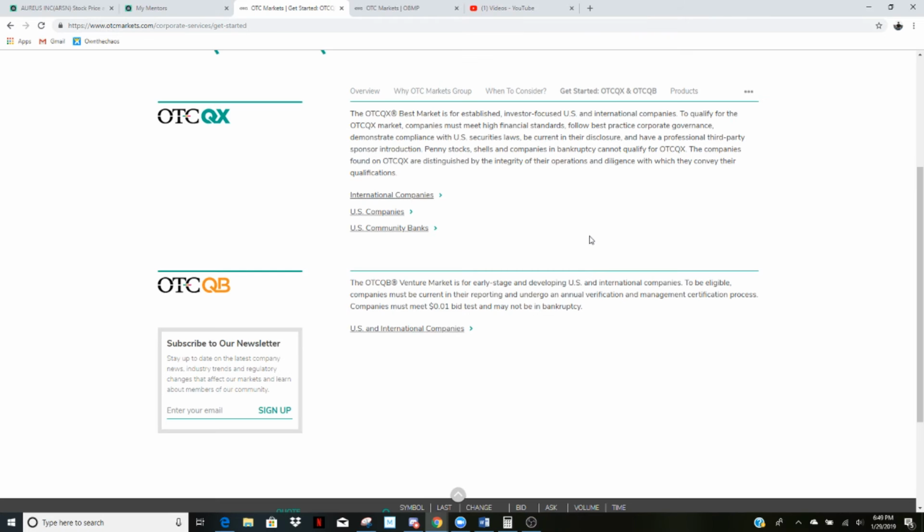The last two that I look at are OTCQX and OTCQB. Now these symbols are directly related to companies that have gone above and beyond the standard type of reporting. A lot of the companies with an OTCQX designation are priced well above 5 cents, but they have been known to fall below that. An OTCQB designation is just below an OTCQX. They still go above and beyond the standard type of reporting.